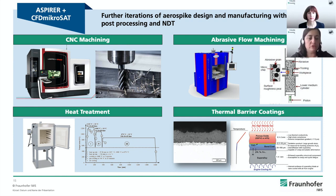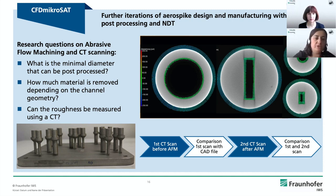Then the heat treatment is also a science itself, as it can be researched in a very deep way to get the most out of these material properties. And then finally, also to avoid Inconel getting to higher temperatures than is reasonable to work with, we decided also to cover some parts of this aerospike with thermal barrier coatings made by thermal spraying with a base of yttrium materials, so that we have a better heat management within the walls of this engine.